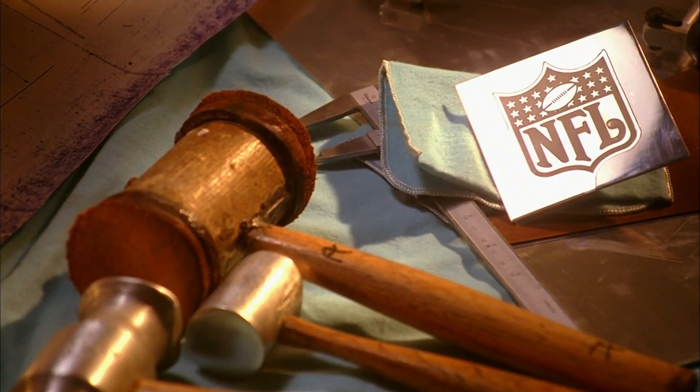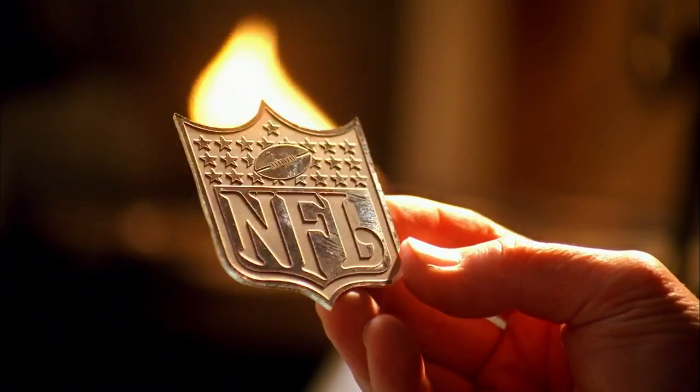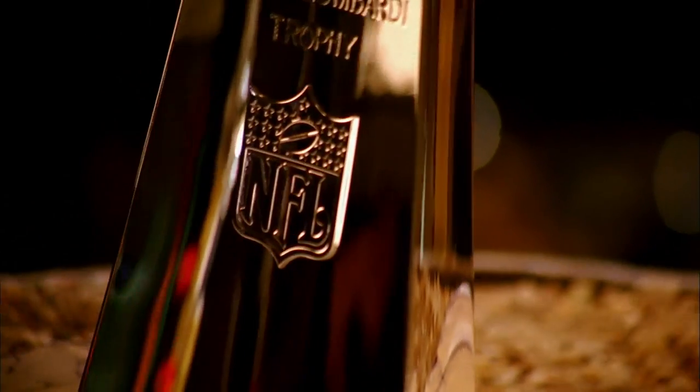But the very best story surrounding what is now one of the most famous sports logos on the planet, no one has any idea who created it.